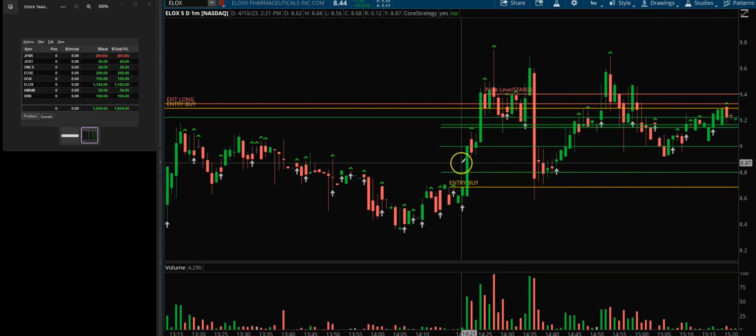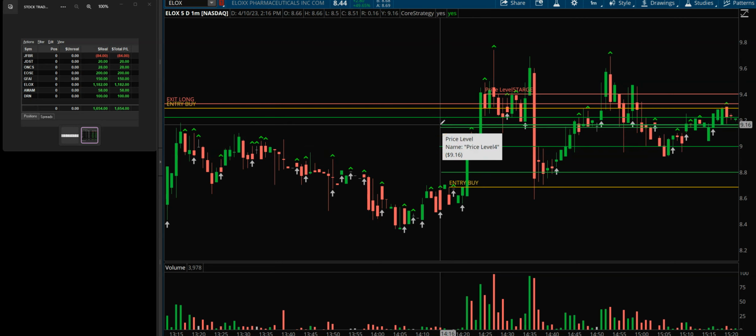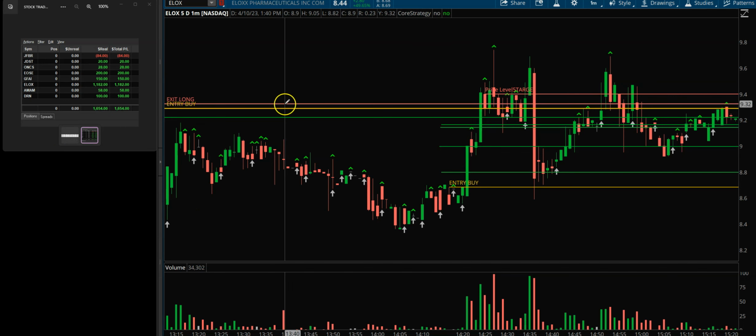So I held on as long as I possibly could. When I finally went through level number 4, if you can see this little green line right here, that's level number 4. Once it hit level number 4 and exploded like that, I went ahead and I just got out. So I had a nice profit on that. So that's how I ended up making 1,182.